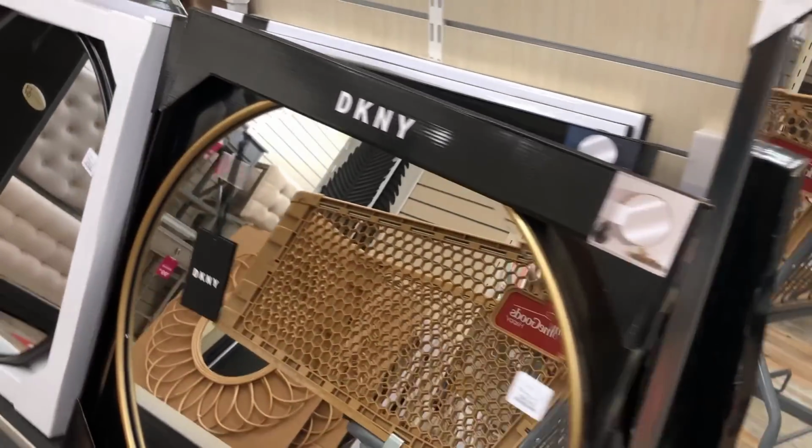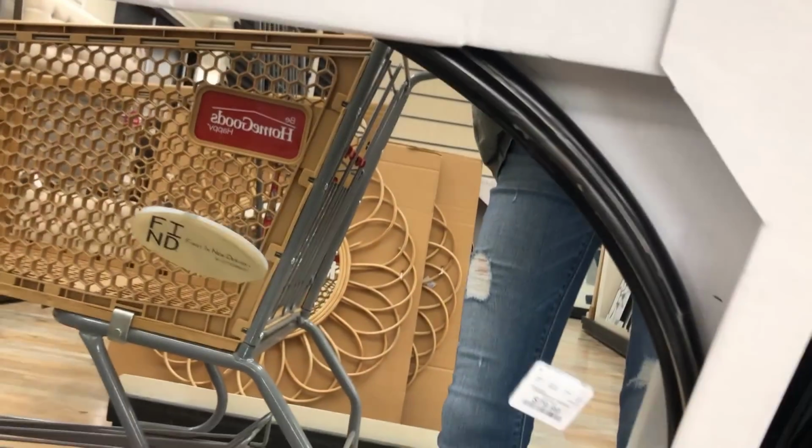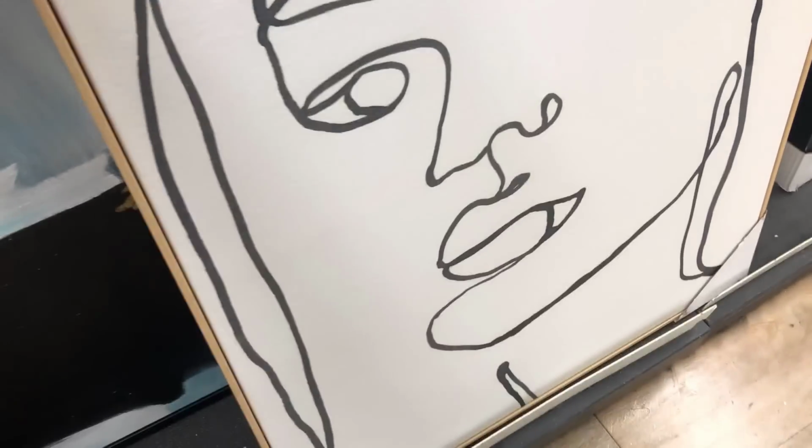I love the arched mirrors. But yes, I am looking for a really big, large, round mirror. They did have quite a few at HomeGoods, but they just weren't the size that I needed. I think I need something a little bit bigger than like a 35 inch. I think the one I have is 31 and I'm looking for something larger.